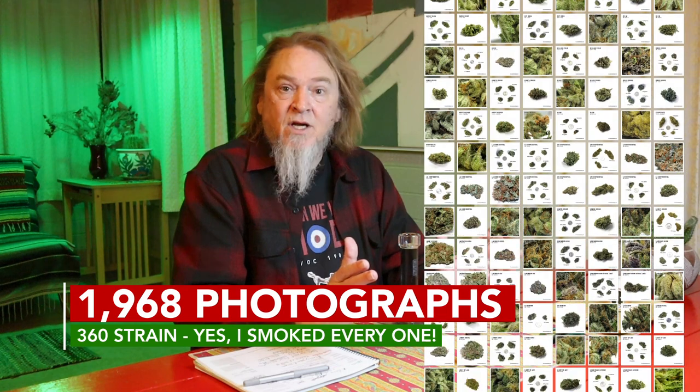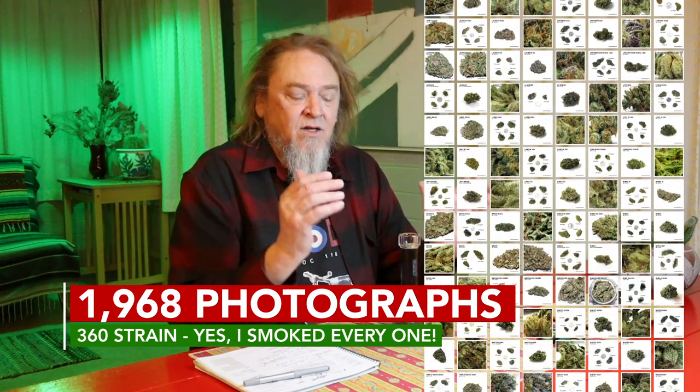Like I mentioned earlier, I spent all day looking at photos that I took back in the day, back in 2008 to 2012. Okay, so we're talking 10 to 15 years ago. And it was such a great opportunity. I literally photographed 360 different strains.